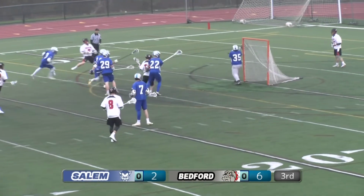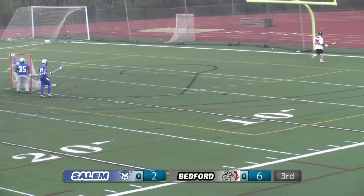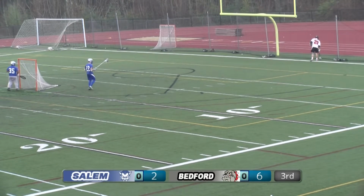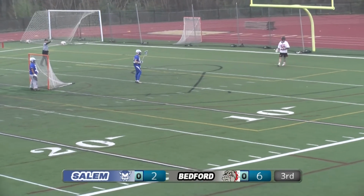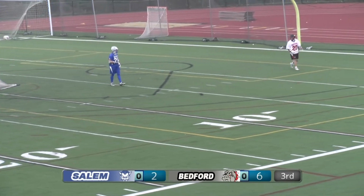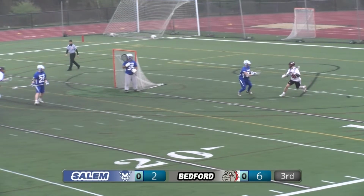It's a good slide by number 9 on the Blue Devils side. Shot wide, Bedford backs it up. Stan Johnston, that's perfect defense right there. When you got a guy like Toscano that's going to be taking it from up top, left to right, it's really important that you get that good second slide here, which is exactly what number 7, Alex Weston, did.